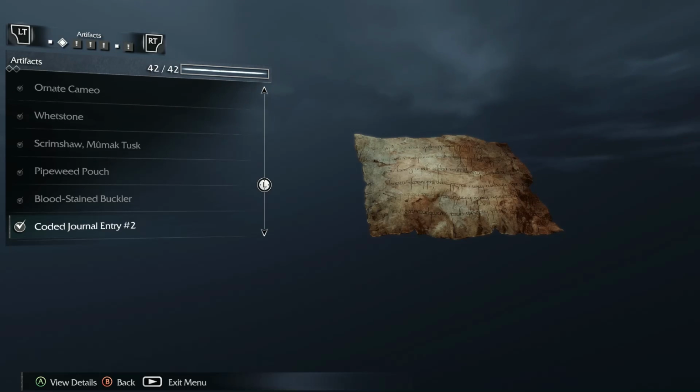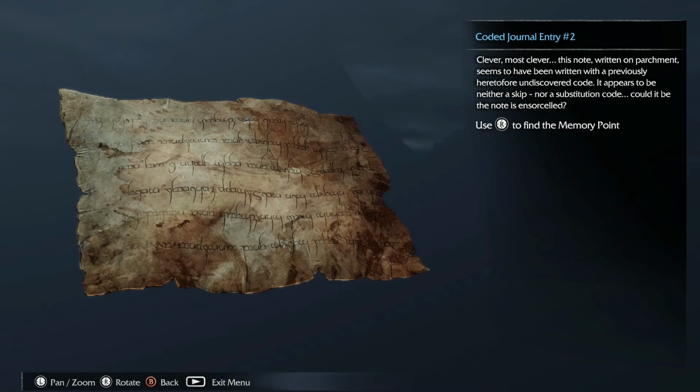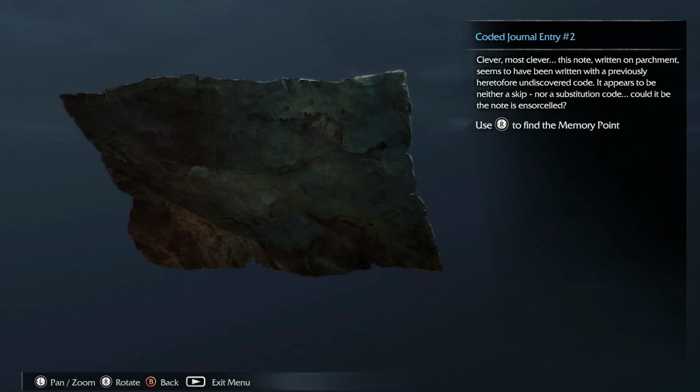Coded journal entry number 2. Clever, most clever. This note, written on parchment, seems to have been written in a previously undiscovered code. It appears to be neither a skip nor a substitution code. Could it be the note is encrypted? I don't know.